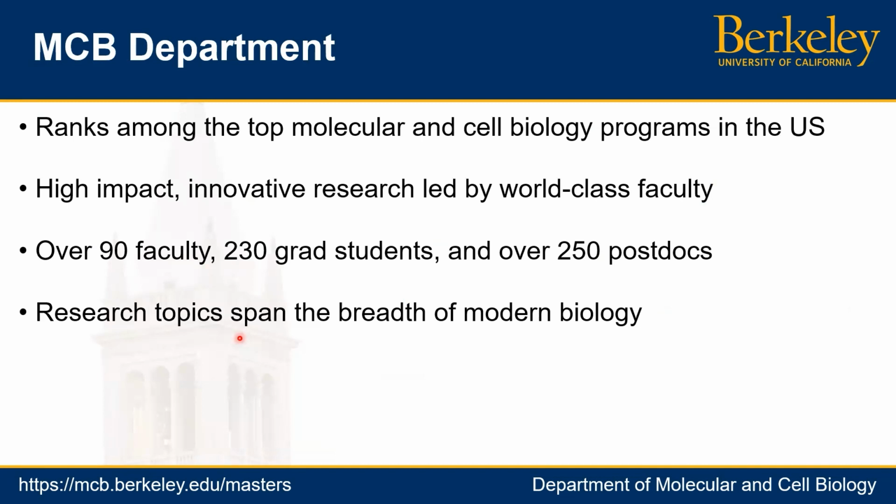So our department helps to fuel this innovation as it ranks among the top molecular and cell biology programs in the US, with high impact, innovative research led by world-class faculty. Our department's strength comes from our diverse body of faculty, grad students, and postdocs that come from all over the world. And the research topics that our department's labs cover span the breadth of modern biology, pushing the envelope of our understanding of the field.